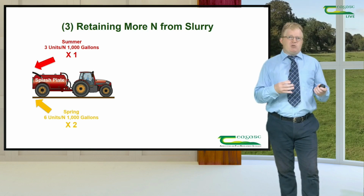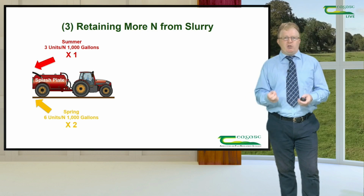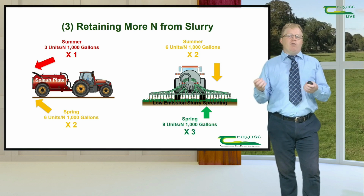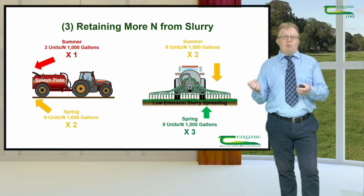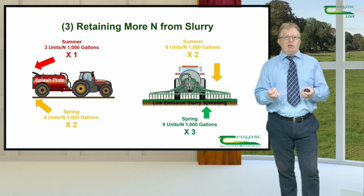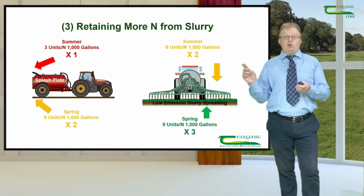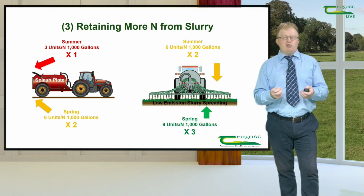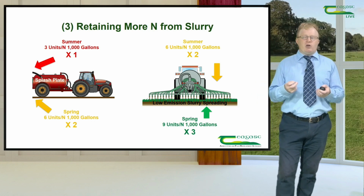So by moving the splash plate to the springtime, we're doubling the amount of nitrogen we're retaining in our slurry. But really, the ultimate and the gold standard is to move our slurries from a splash plate in the summer to moving it in the spring, and ultimately trying to get our slurries spread by low emission slurry spreading. And by doing that, we're tripling the recovery of the nitrogen in that slurry. So by tripling the nitrogen we recover in the slurry, we're able to cut down on our chemical nitrogen that we use.